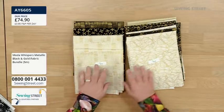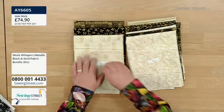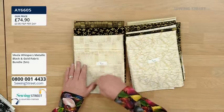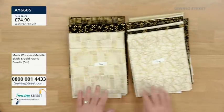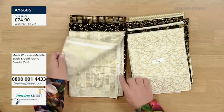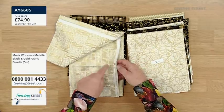It works out to £7.49 a half metre, and these are exquisite. The thing is, these aren't metallic like old-fashioned metallic. It's a dye that they use now. It's not put on over the top. Look, you see, look there. That's a gold dye that they've used to dye the fabric with.